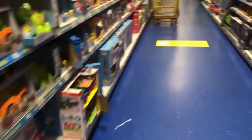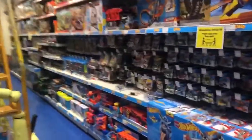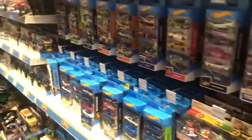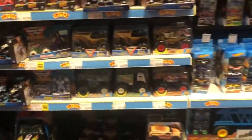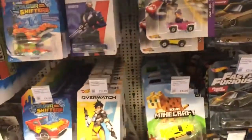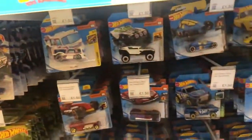We are focusing on one target, and now I'll show you why I'm coming here. Look at this beauty. Oh yeah. Okay, a lot of them, many 5-packs. Whew. Okay, time to start. Let's see what we can find here.